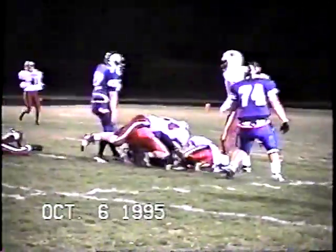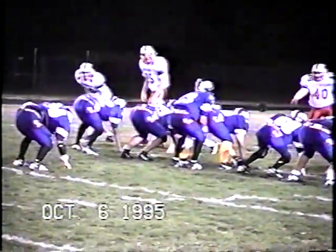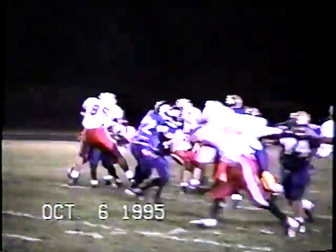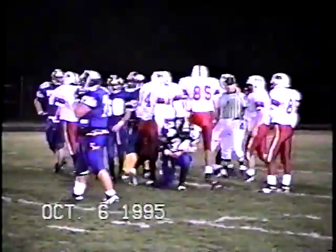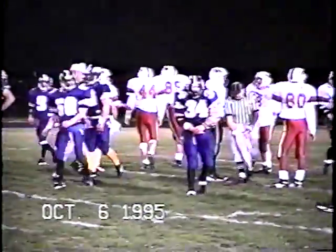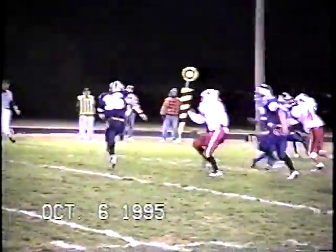There goes the puck right up the middle again. Smith on the carry. The second down, the long 9. Smith on the carry. Third down and 9 to go. The ball's on about the 25.